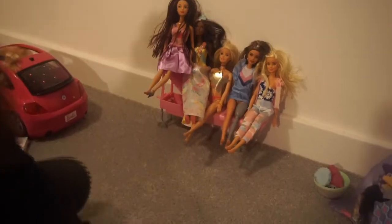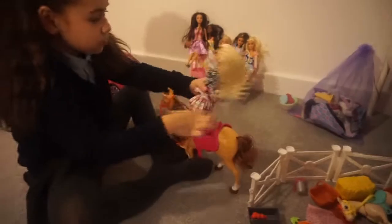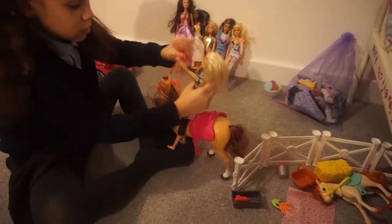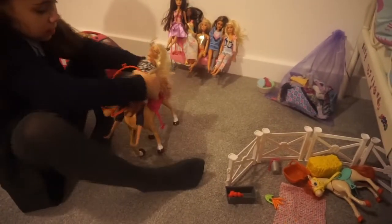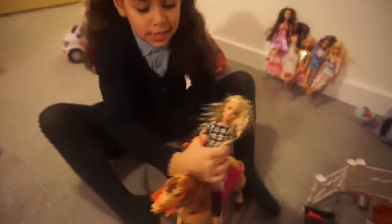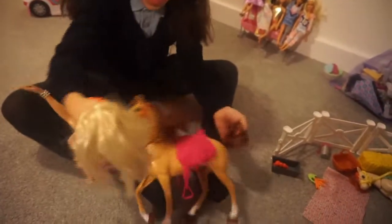We're just talking over here about these horses. I'm gonna go ride one. Did you get that horse for Christmas as well? Yep. I'm stuck. There's also a little horse. It's quite hard to ride because it's so tiny.